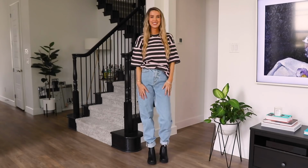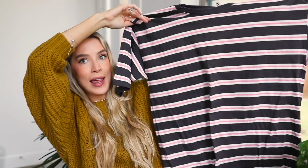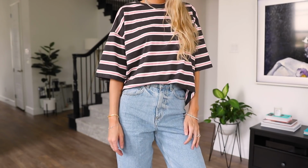It is incredibly oversized. I got a size 2, so it's my size. I could wear a 2 or a 4 sometimes, and it is meant to be this large. Can it even fit in the frame? It is huge. I love a big t-shirt. I love oversized t-shirts. I'm definitely keeping this one. I love the stripes. I wouldn't say it's the softest shirt in the world, but I'm sure after I wash it, it will get softer.